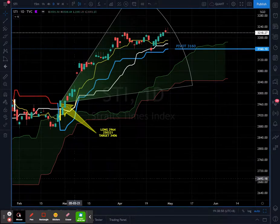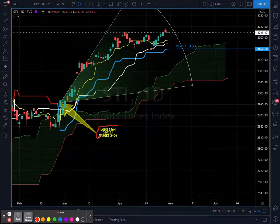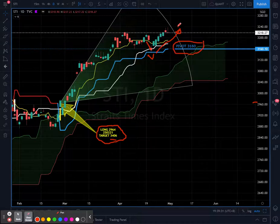On the daily chart, the long signal was issued on the 25th of February 2021 at a level of 2964, and the target is 3406, doing pretty well. We did have a little bit of weakness with a gap down testing the pivot super trend on the 20th of April, but it managed to bounce back up. This is a very nice test of the super trend line, and the current super trend pivot is at 3160. So this uptrend will remain technically bullish unless we break this pivot of 3160 to the downside.